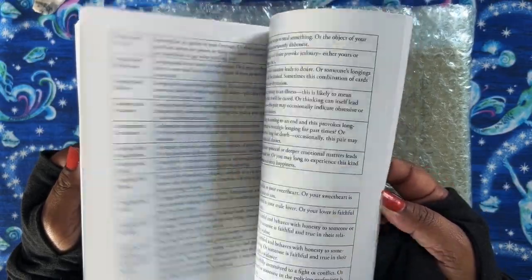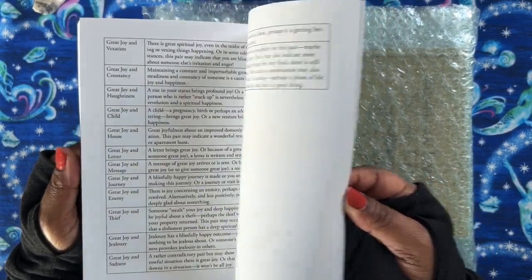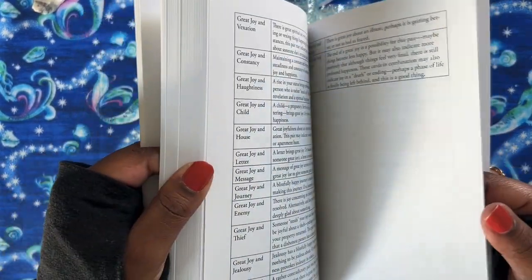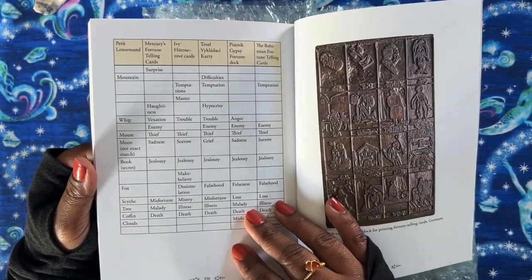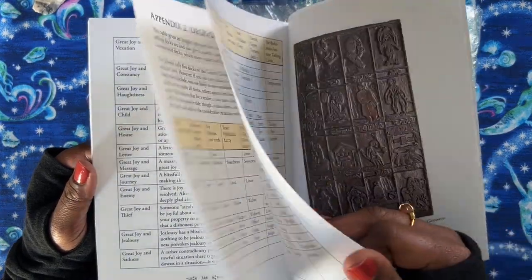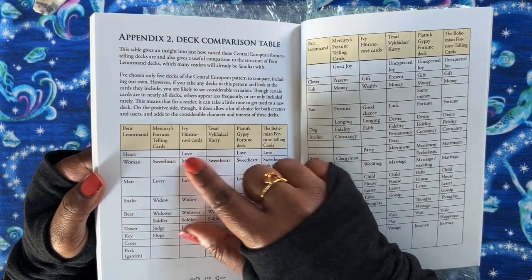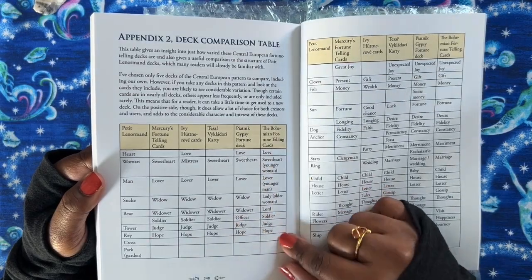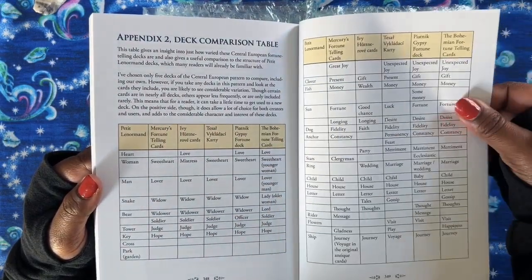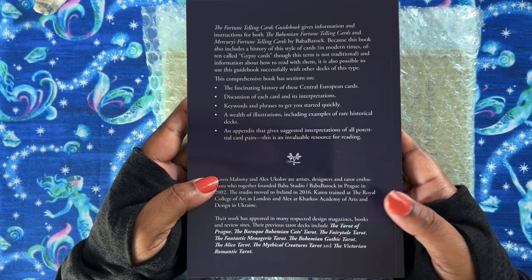And then in the back, there's a little appendix, for how it would relate to Lenormand cards, it looks like. There are deck comparisons: the Lenormand, the fortune telling, some other types of fortune telling cards, and then the Bohemian cards and the correspondences and how they relate, which is neat. That's cool to have in the back of this book. So that's the book, which I'm very excited to dig into.